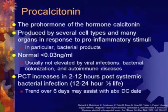What is procalcitonin? It's a prohormone of the hormone calcitonin. It's produced by several cells in your body and many organs in response to pro-inflammatory stimuli, in particular bacterial products. The normal is less than 0.03, and it's usually not elevated by viral infections, colonization, and autoimmune diseases, and this is huge.